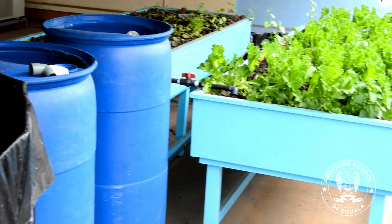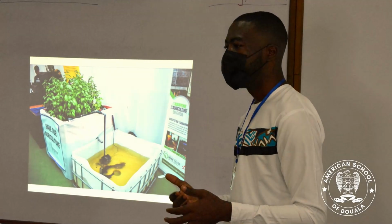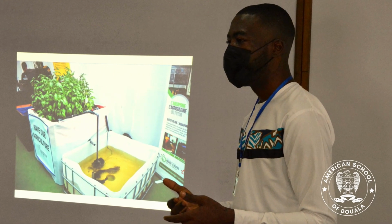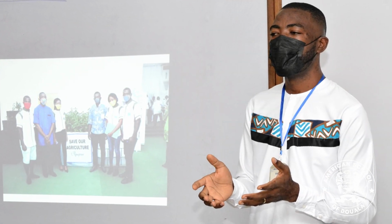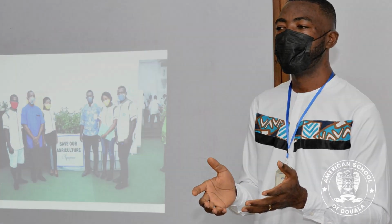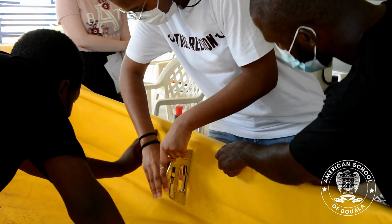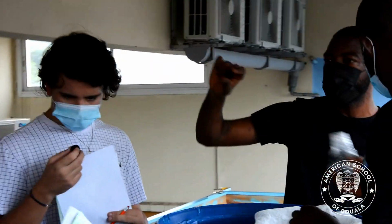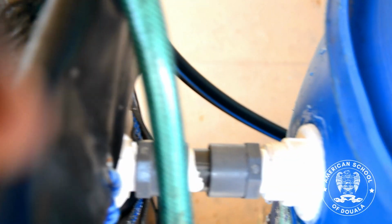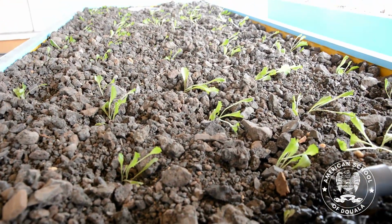With the help of their coordinator, Mr. Patrick Donga, the students received training from an aquaponics expert, Mr. Flavian Kwacha from Save Our Agriculture. Theory was followed by practice as they collaborated to build the system. Once the system was up and running, the students put in catfish and lettuce for a start.